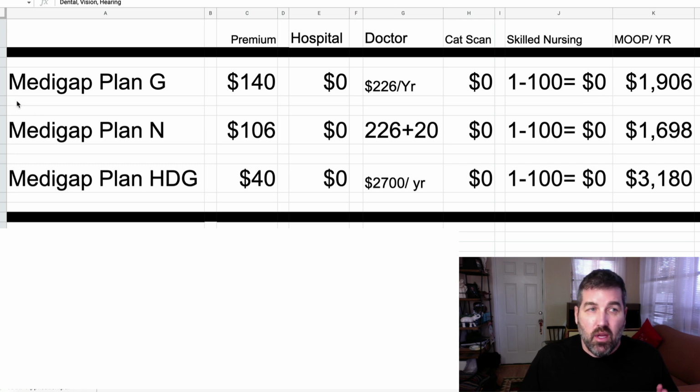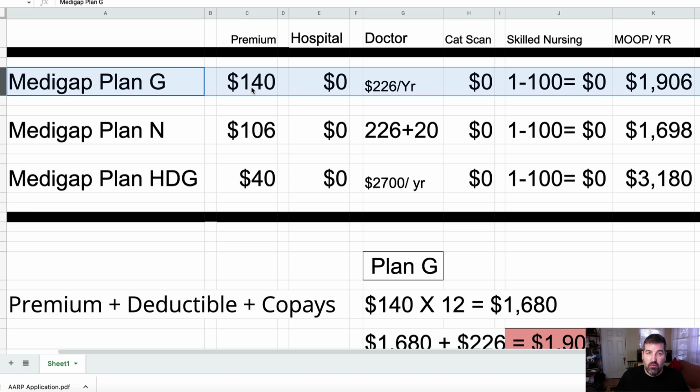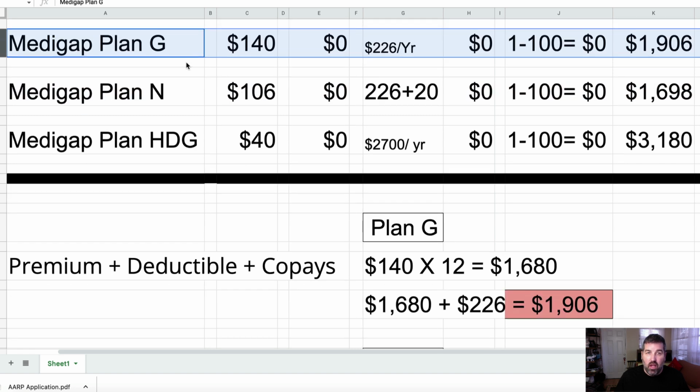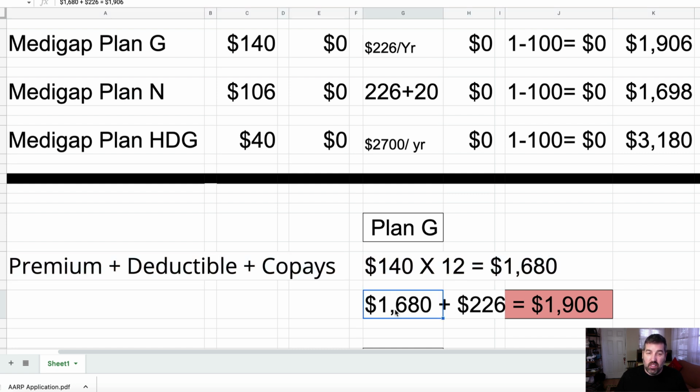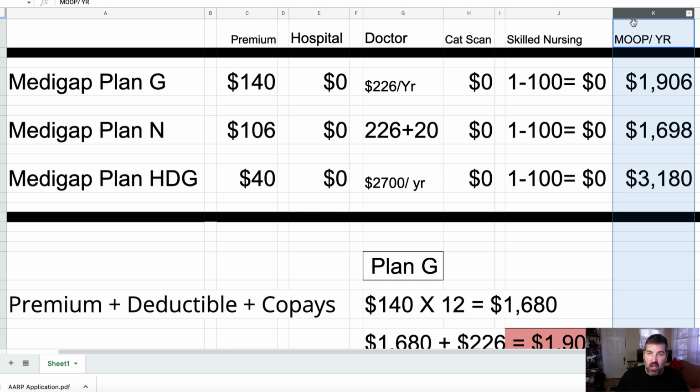So when you pay your premium of $140, I have it right down here, and then you pay the deductible of $226. If you look down here, there's no copays, so you'll pay $140 times 12 months. That will equal $1,680, what you'll pay. Then you add the $1,680 plus $226, and that will be your maximum out of pocket. The MOOP, maximum out of pocket, will be $1,906 for the year. You will pay nothing else going to the hospital, doctor, specialist, nothing.